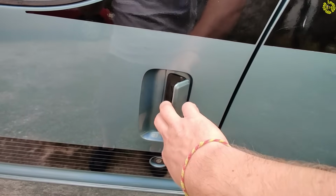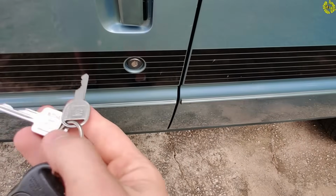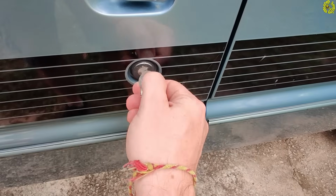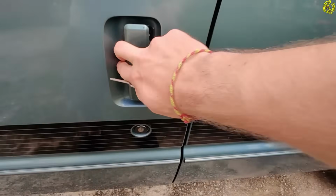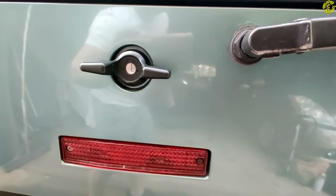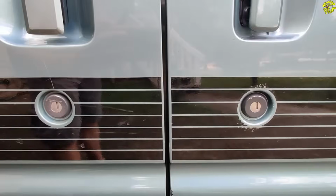Of course, you can always lock or unlock your door with the round key. Just put it to the lock and turn it. Turning the key counterclockwise would lock it. There is also a keyhole in the liftgate, sliding door, and the passenger door.